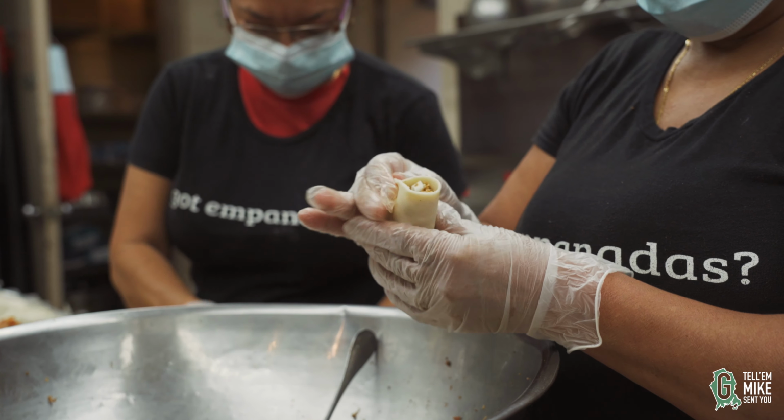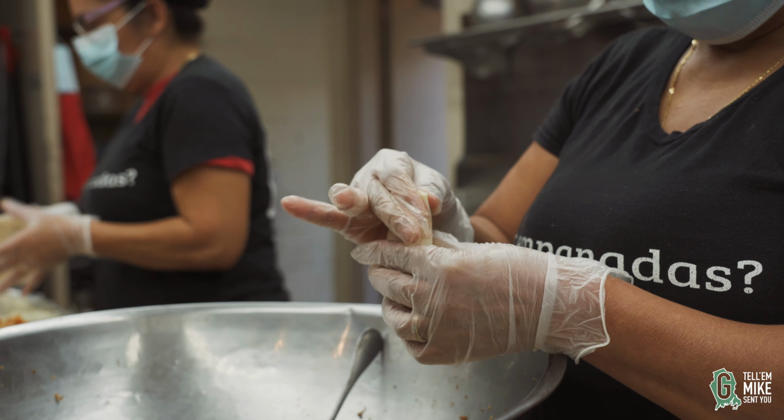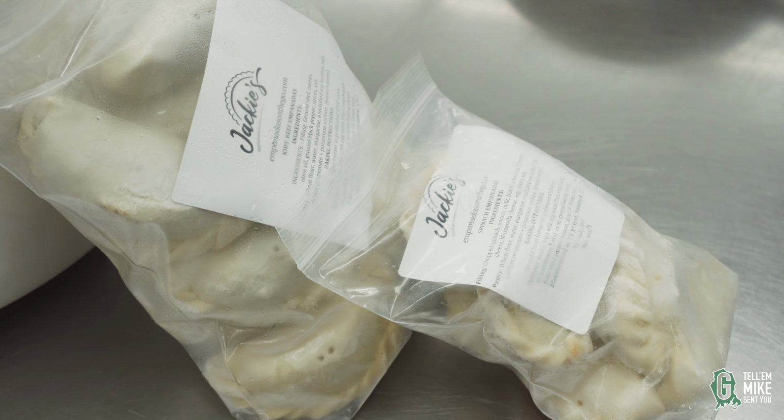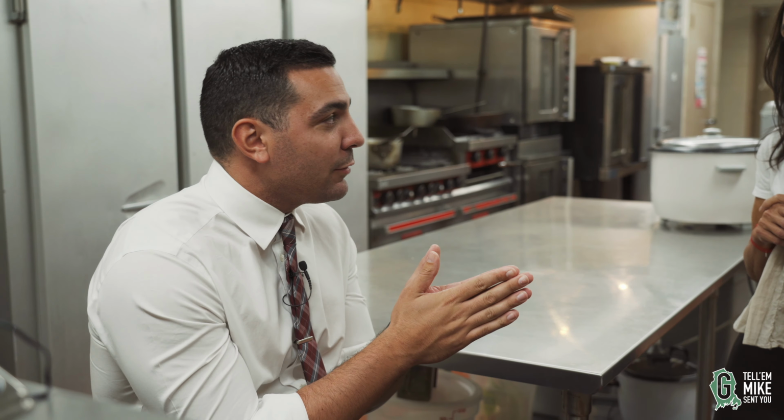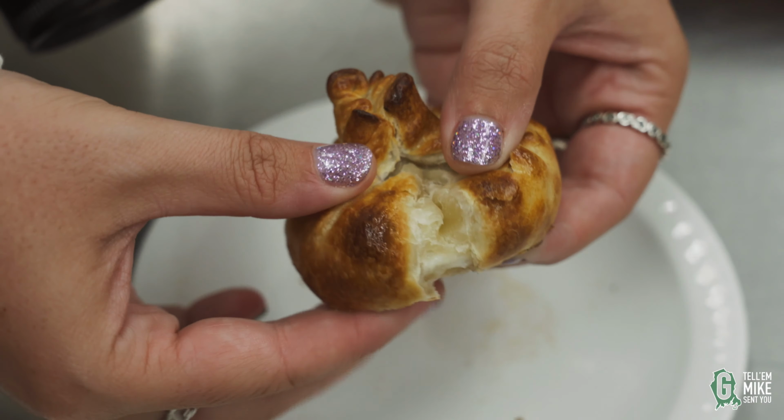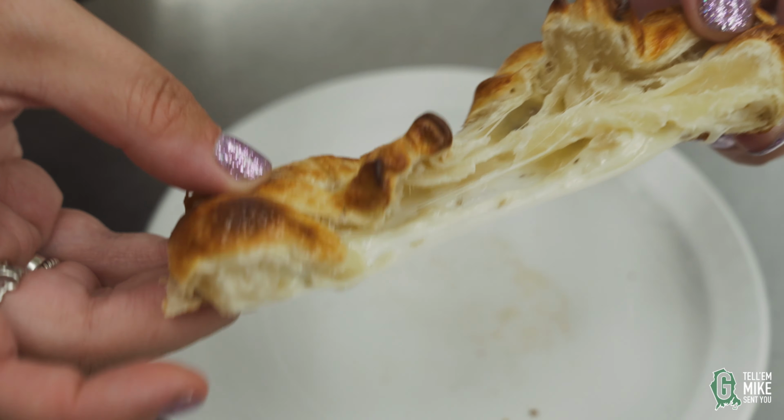And then what were the original empanadas? I started off with probably the four that I still call the bestseller, which is the traditional beef, the chicken, the spinach, and the ham and cheese. Do you have a fan favorite? Does everyone love all of them? We have over 14 kinds of fillings, and we've actually even added a few sweet ones too.